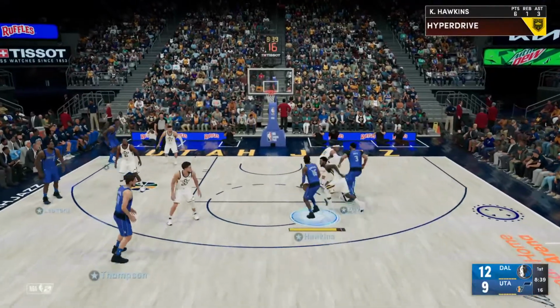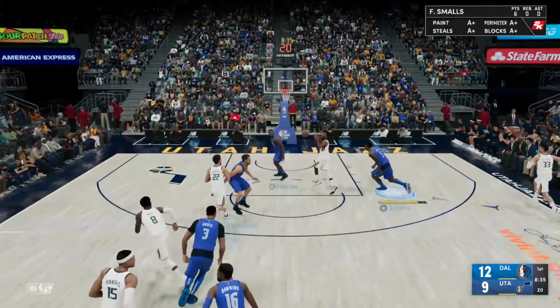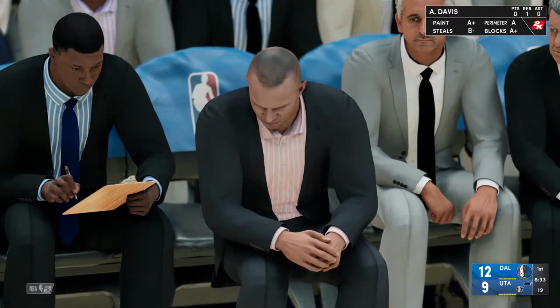Davis with a screen on Wall. Hawkins passes to Davis. To the paint. Here's Middleton. And a lot of contact on that one, so he'll shoot 2 here. Clearly a foul. Yeah, he took a shot there.